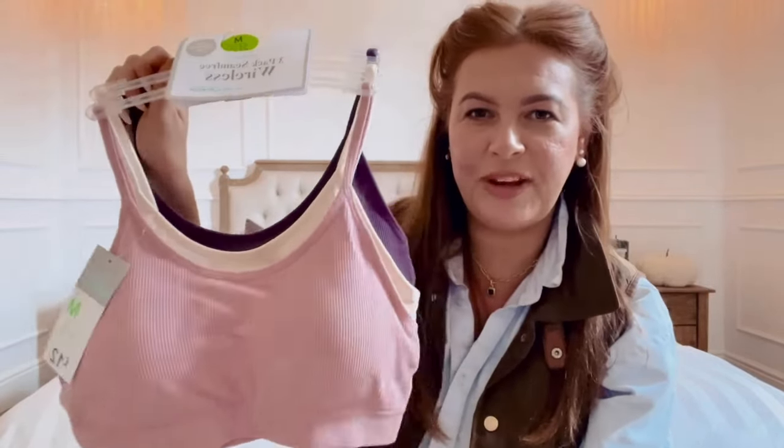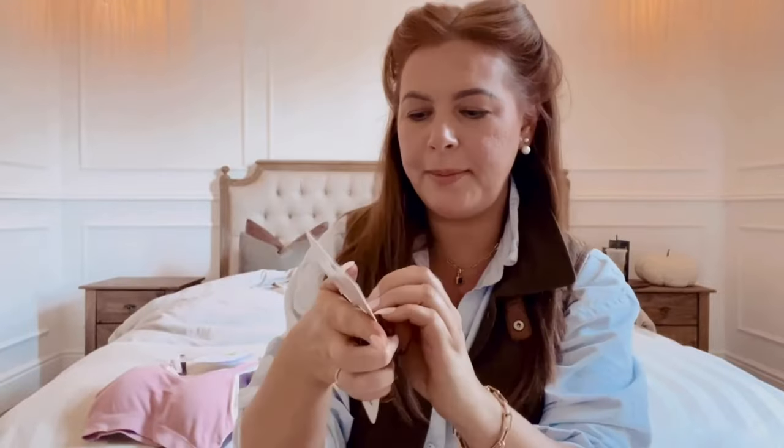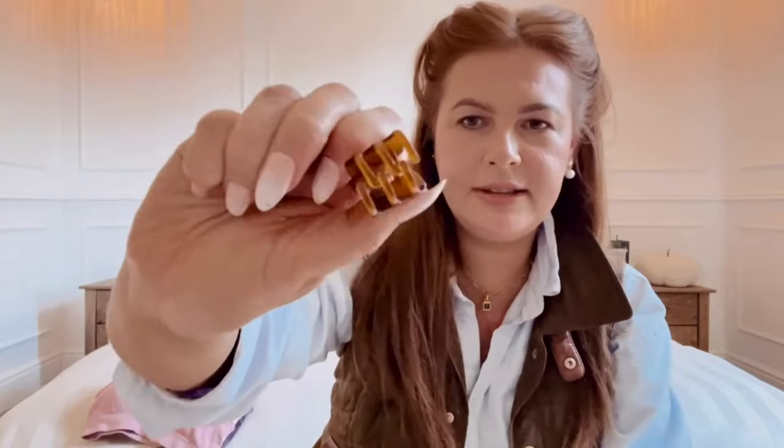They're super comfy. Yeah, I wish I could go braless. I would all the time if I had the boobs for it. Unfortunately, I do have boobs and I need support at all times, I'm not gonna lie. Yeah, these little tiny grips, let me get one out because they're so easy to get off. And that's what they look like, just these little gripper clips.